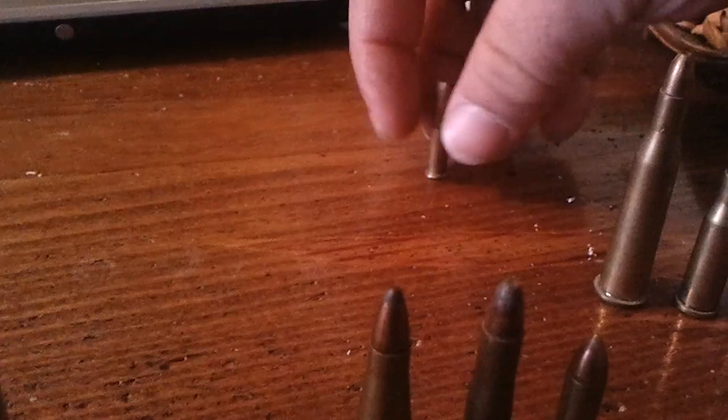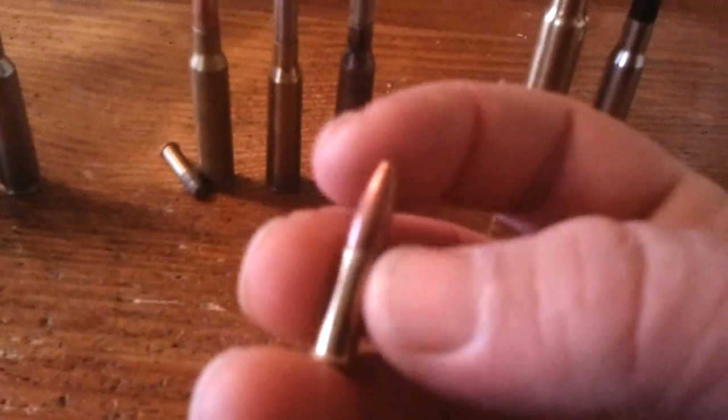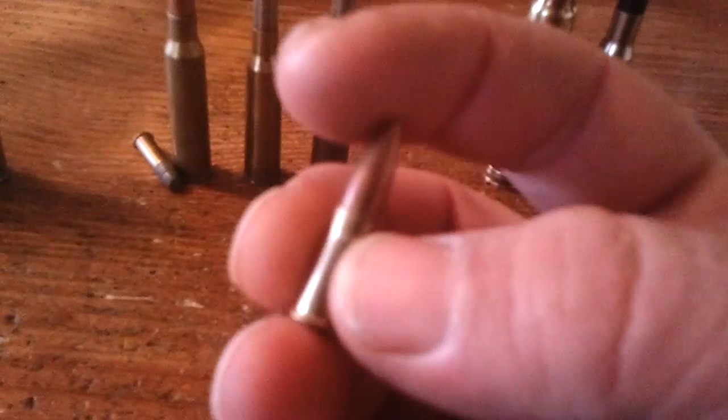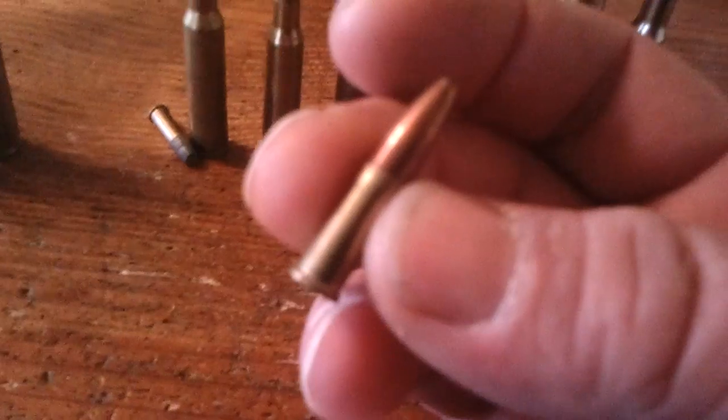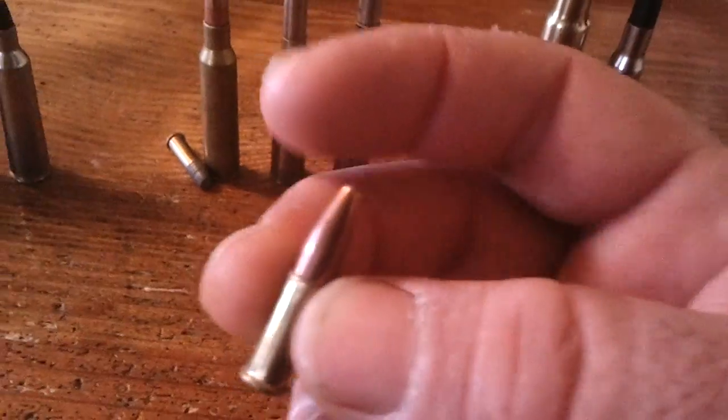Now here's one that I developed myself. It's a 22 long rifle case. I call that the ear-splitting Loudenbanger. Let me know what you think.